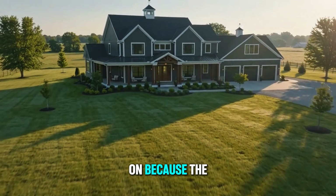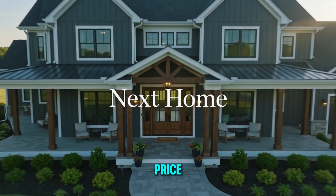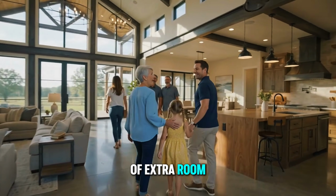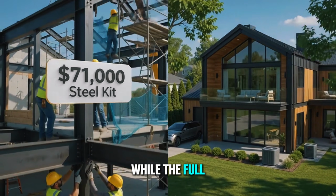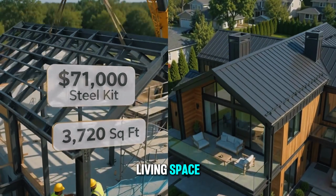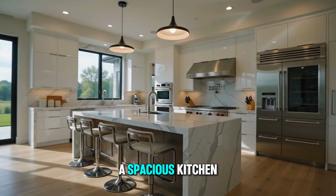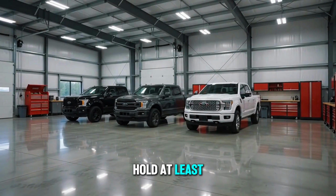Now, let's move on because the next barndominium gives you even more space for almost the same price. 2. Double D. Next comes the Double D, a home made for large families who need plenty of extra room. The steel kit starts at around $71,000, while the full design offers almost 3,720 square feet of living space. This large floor plan includes 4 bedrooms, 5 bathrooms, a huge family room, a spacious kitchen, a loft, and a large shop that can easily hold at least 3 vehicles.